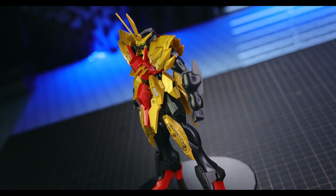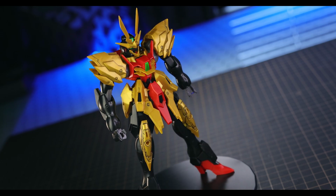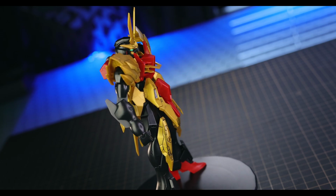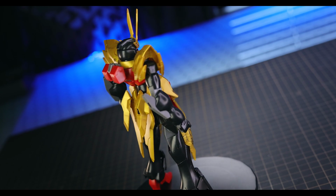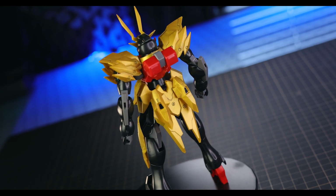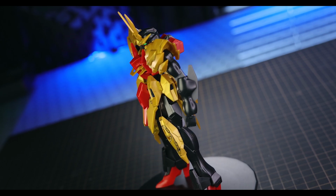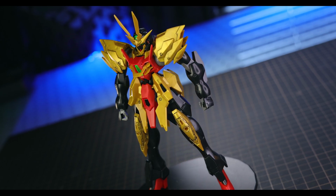It's almost predominantly in gold. The black is definitely a major player here as well, and we do have the red highlights of the body and the feet. The color distribution, like nothing I've seen before. Overall though, the plastics in here do feel a little bit on the cheap side. The gold injection does look quite cheap, and the red plastic does a little bit too.